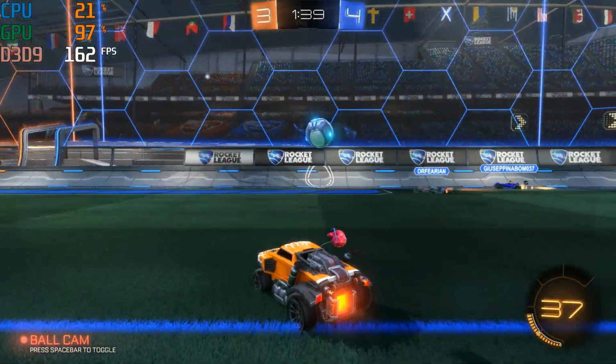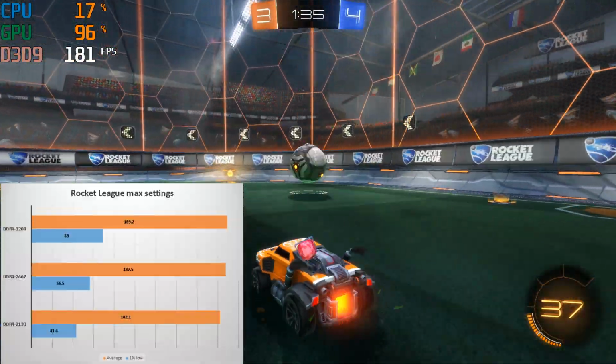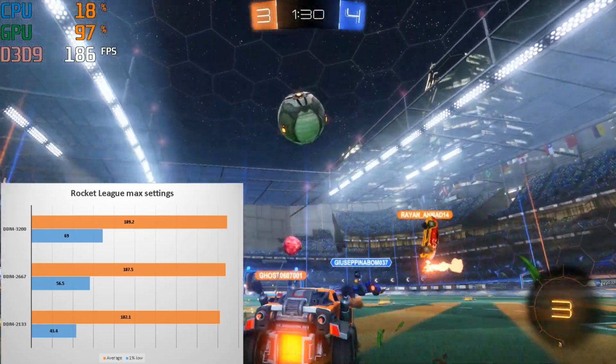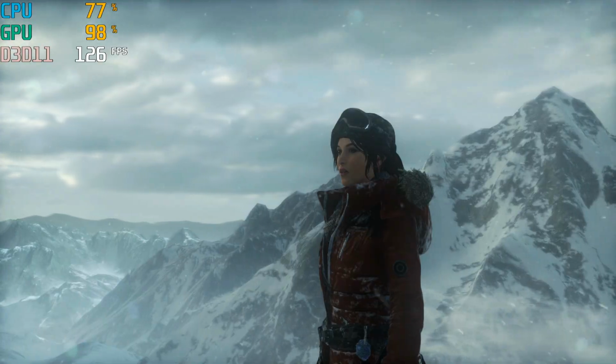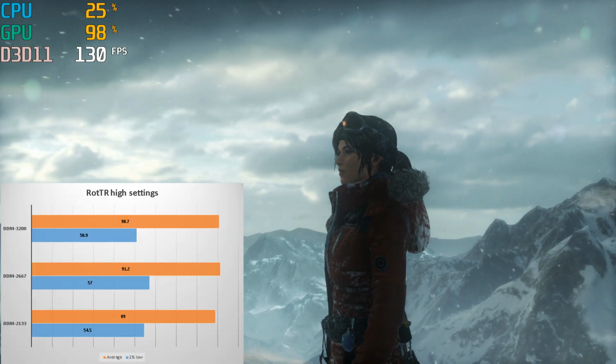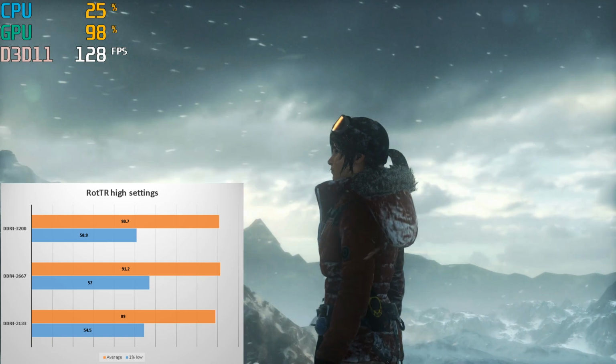The next game on the list is Rocket League on the maximum settings, where we can see 7 FPS difference between the 3 RAM speeds, which translates to roughly about 4% performance loss. And last but not least, Rise of the Tomb Raider on high settings, we can see there is practically no difference between the 3 RAM speeds.